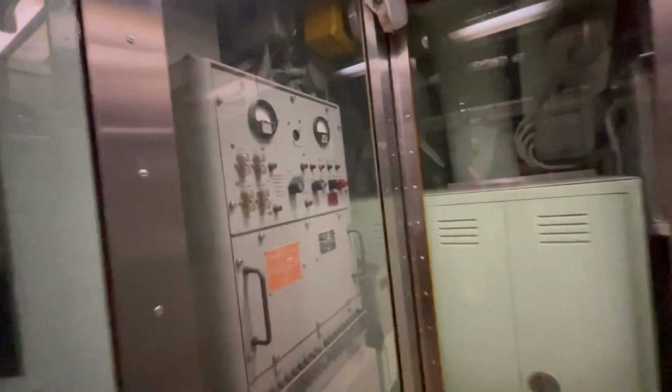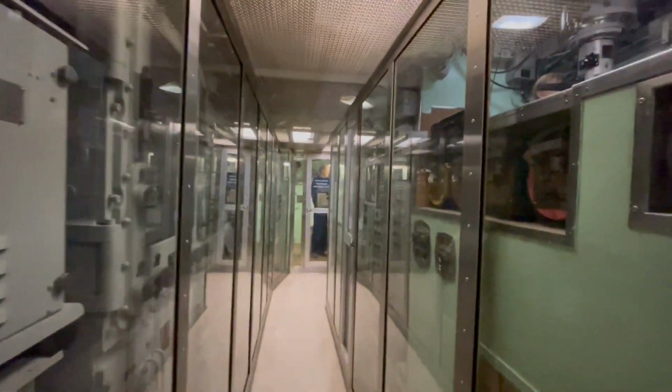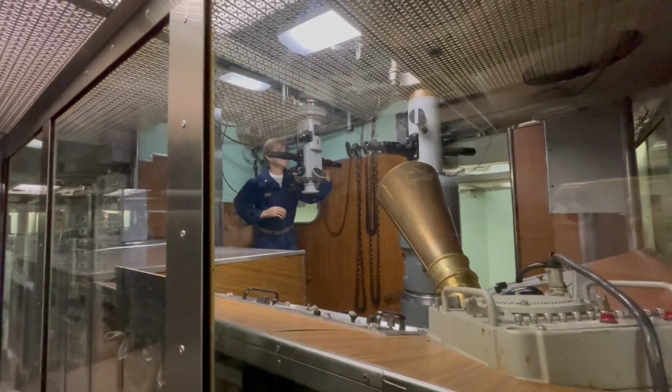What is this area? This is control. This is your periscope, like you see in the cartoons where Bugs Bunny looks through a periscope. There's a periscope on top of the building you see in the parking lot.